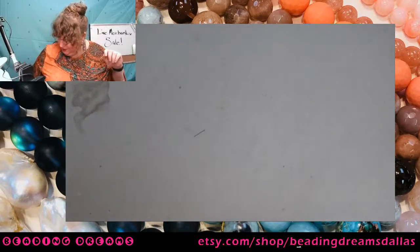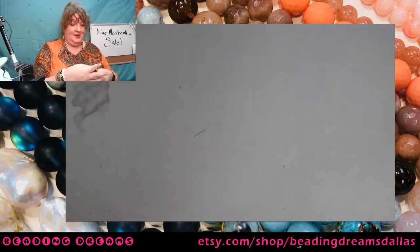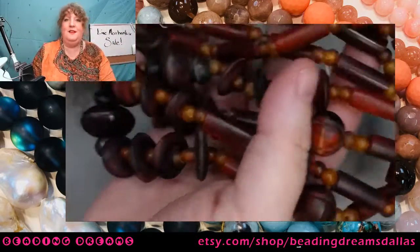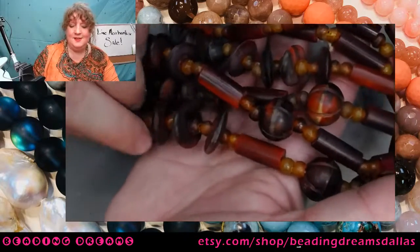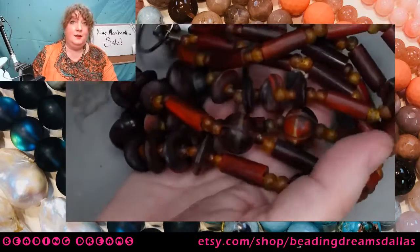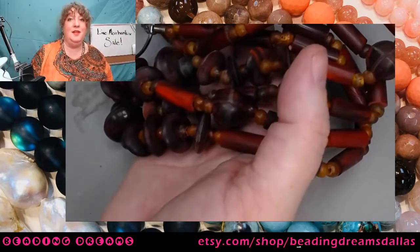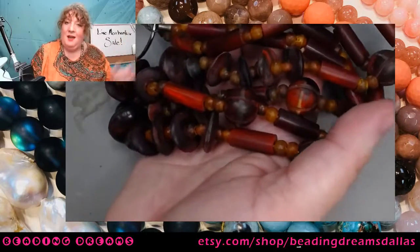Now we're going to drop down a little bit in price point. We've got some beautiful dyed horn. I love horn because it doesn't weigh much and it feels really nice. And I know it's weird for a vegetarian to like horn and bone beads, but I really like that they are byproducts of the meat industry, so we are actually using all the parts. So I'm cool with that.